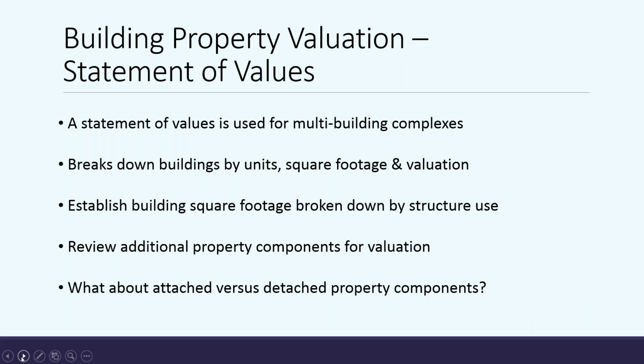All right, so we're going to talk about a statement of values. I really like a statement of values because it breaks everything down for me. Some people might complain because they think that they're labor intensive. I don't think so at all. They are a way for us to see if there are multiple buildings in a complex that need to be insured. So it breaks it down for me by the building. It gives me a way to see what the square footage is for the building, and what the limit is that you're looking for on that building, because I'm not able to offer blanket property limits with most of my markets.